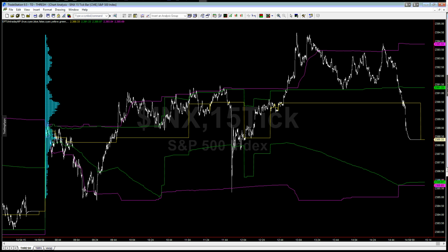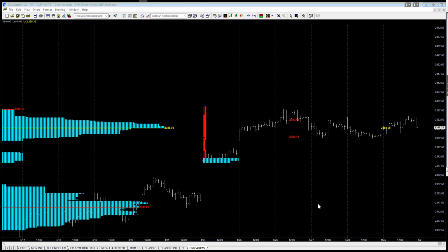All right, we'll come back in a few minutes and see how we're going to trade this. One other thing: the composite on the INX shows us an 83 low value area, 92 and about a half on the upper value area, with 88 as the POC.